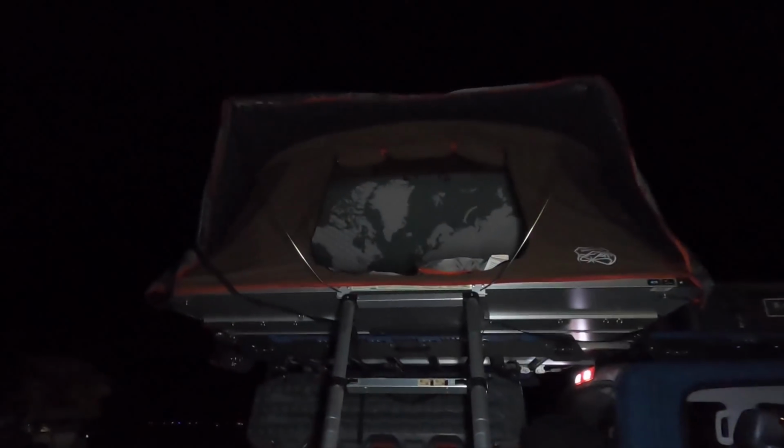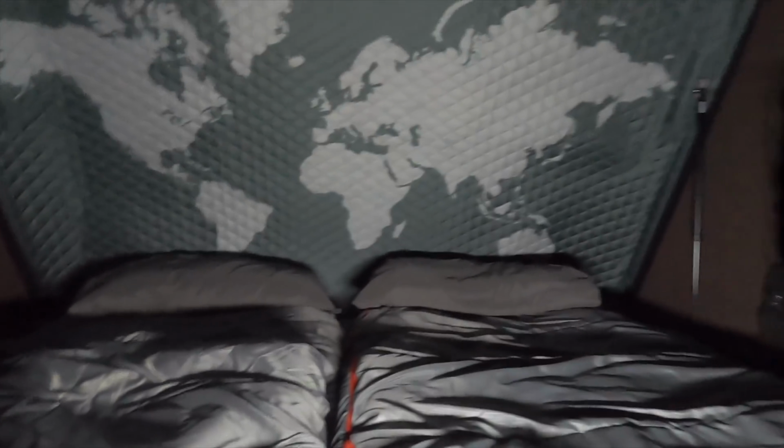We've got the iCamper set up. Let me show you guys. This is gonna be where we're sleeping tonight. Let me show you guys the view. So up here, we're about 20 feet from the water. He wants to use it. Okay. So this is how it's gonna be.